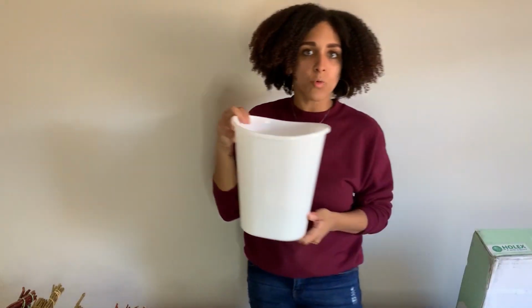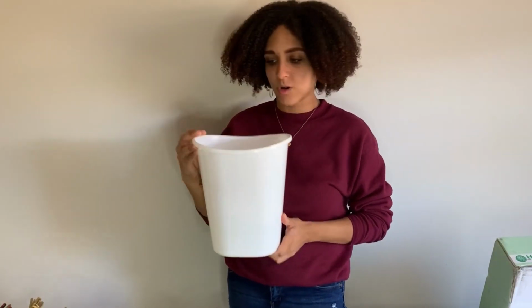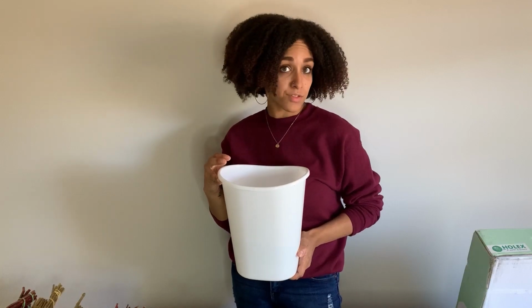Now I got these white buckets from the dollar store. They're supposed to be trash cans, but I'm gonna use them as flower buckets.